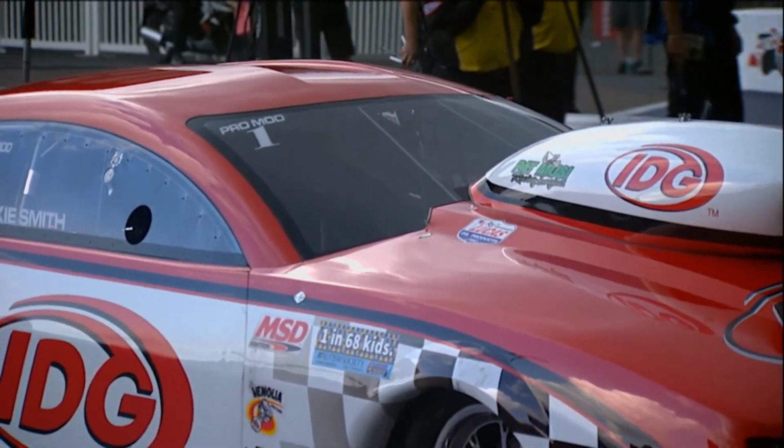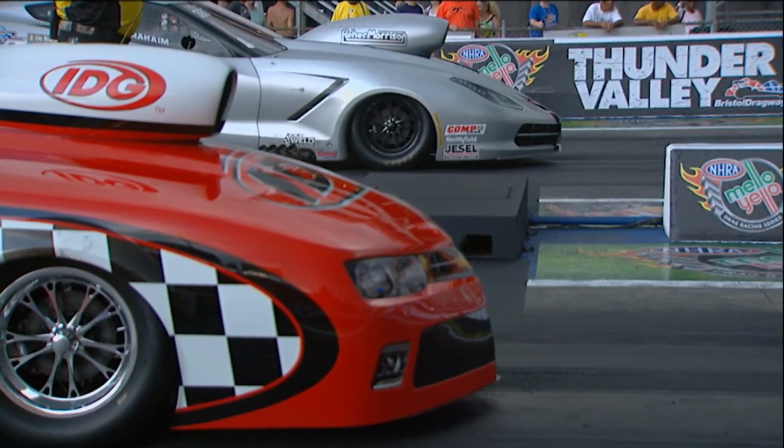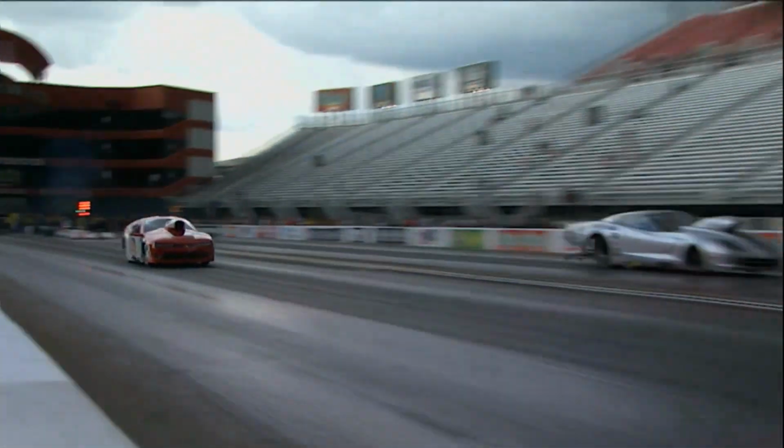2 number 1s will be battling, a world champ and your number 1 qualifier. Here we go. Red light start, Bob Ram.